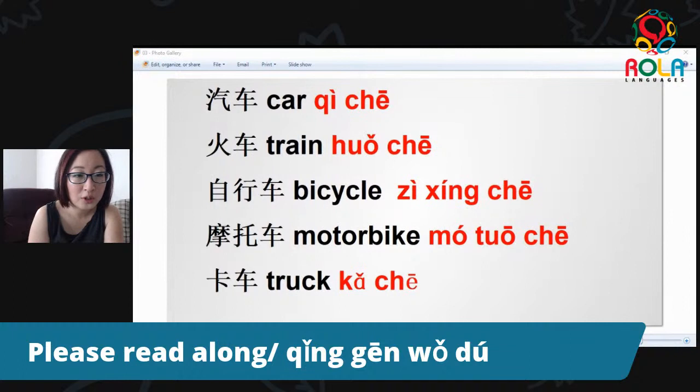If anybody is curious, 火 actually means fire, so fire vehicle. Okay, next up, 自行車. The pronunciation is a little bit tricky, so let's do it again, this time slower. 自行車 is bicycle. 自 is actually short for 自己, which means myself. 行 is another word for walking. The reason we call a bicycle 自行車 is that you have to do the work yourself. You have to put in your effort to make it go.